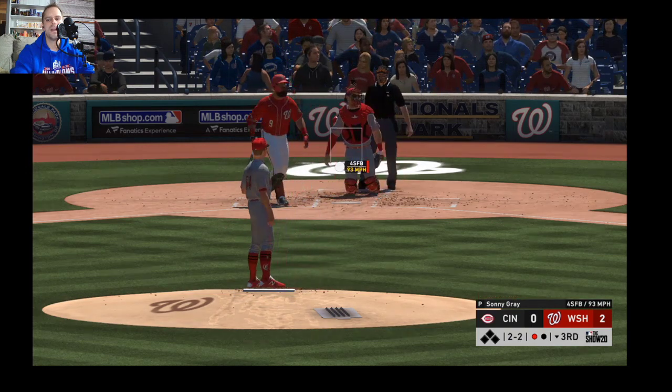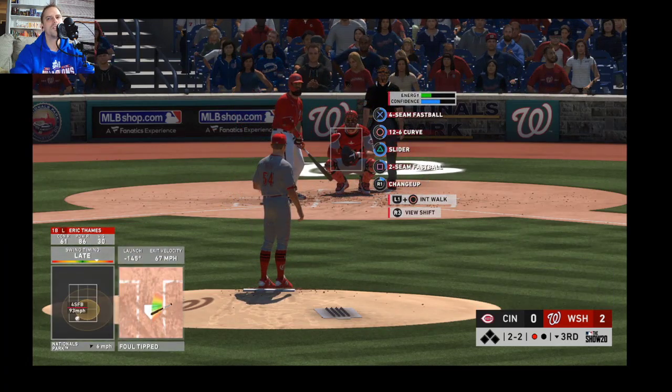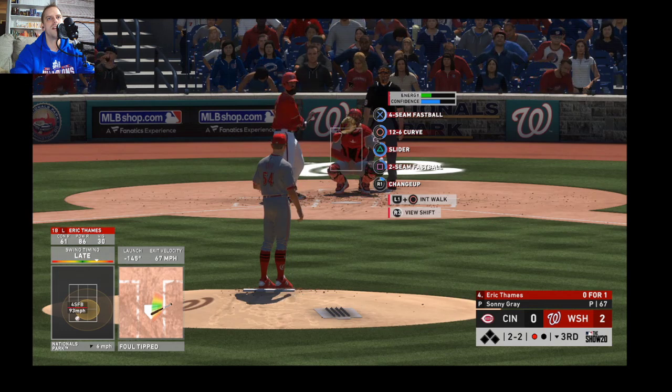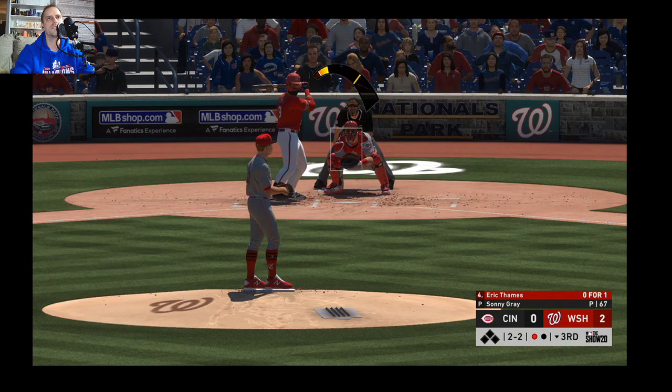One fouled away by Thames, so count even at 2. Another high pitch inning for Gray. He had a high pitch inning in the first. He's having a high pitch inning here in the third. Already thrown 22 pitches this inning.